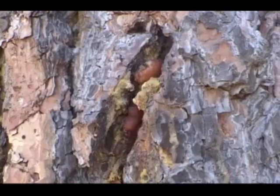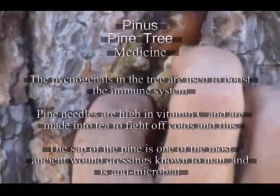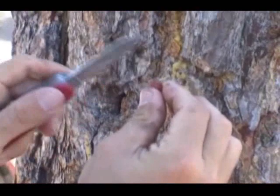The sap of the pine tree is what I like to refer to as caveman Neosporin, as it has been applied as a wound covering since ancient times, as most bacteria cannot grow in the sap.